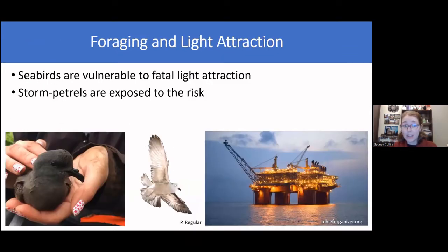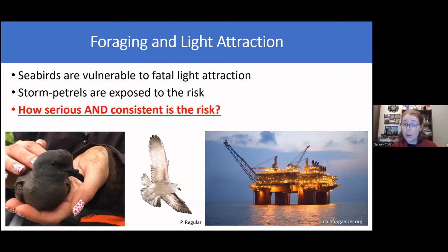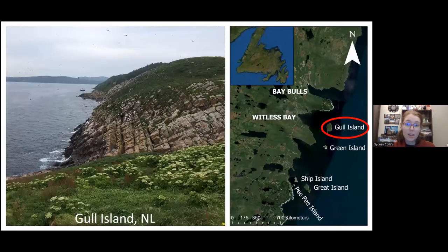So to summarize all of this, we know that seabirds are vulnerable to fatal light attraction, and we know that Leach's storm-petrels in Newfoundland are exposed to this risk, at least during incubation. But what we don't know is how serious and how consistent is the risk. So I sought to answer these questions on Gull Island in the Witless Bay Ecological Reserve in Newfoundland.